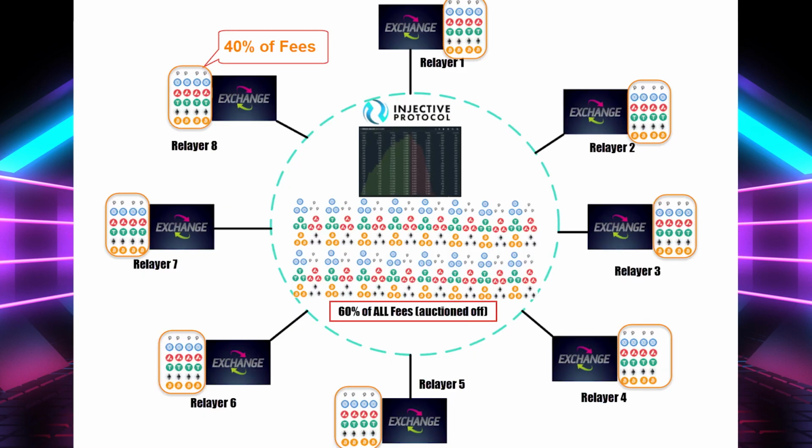All the necessary tools are provided by the Injective team. Remember when I said that 60% of fees are collected and burned? Well, the other 40% of the fees collected are given to the relayers. That's another word for the exchanges built on the protocol. These could be considered referral incentives.